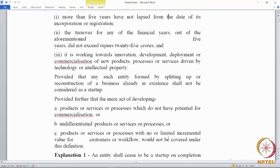Now, these are broadly worded phrases. You can assume that the decision on whether to grant the status of a startup will rest with the controller, because the form has to be submitted to the controller and the controller will have to take a call on that.